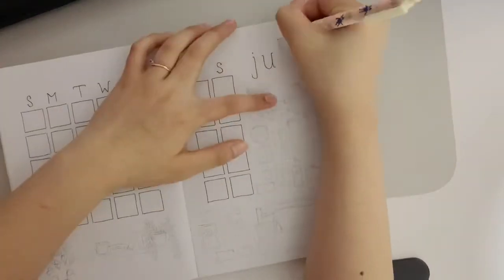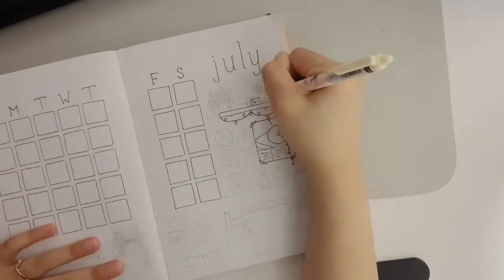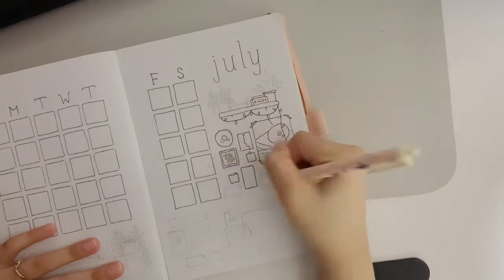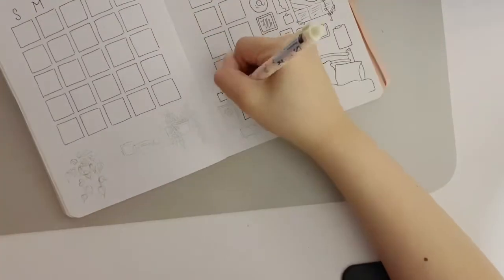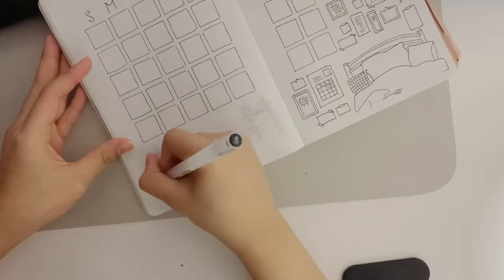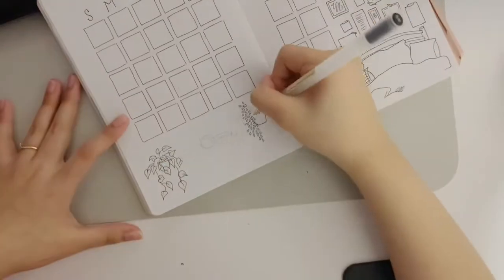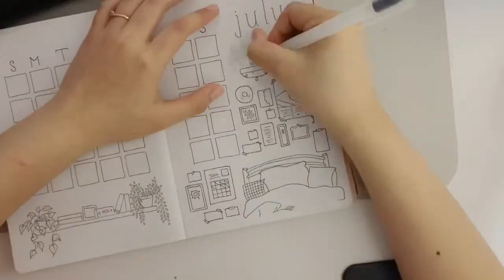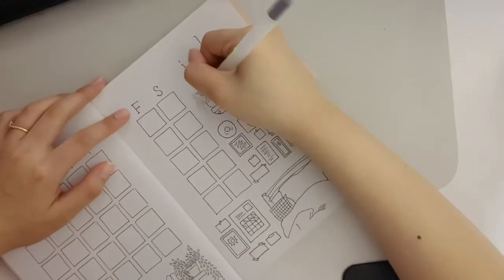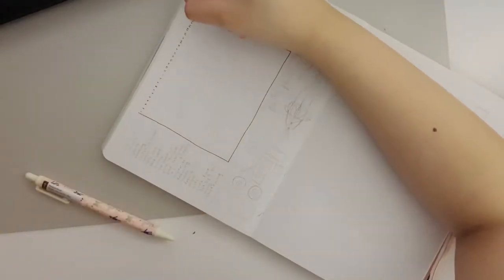In this calendar setup, I also decided to use the individual boxes. If you watched my last month's bullet journal setup, you would have seen that I used a one-page calendar. I'm not quite sure why I used a two-page in this month. Maybe it's just because it looks good, I guess. Yeah, because this July is basically just going to be all summer break, so there's not really that much use to making a two-page spread, and I also don't have a lot of events on July, so yeah.